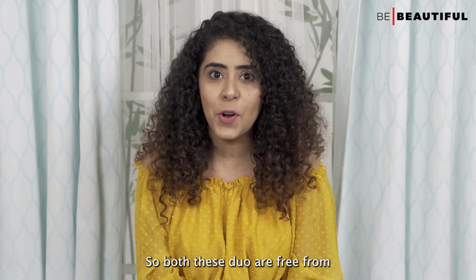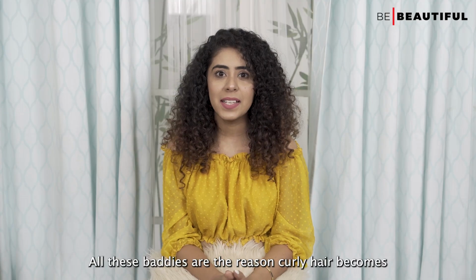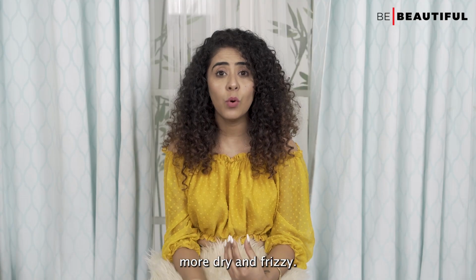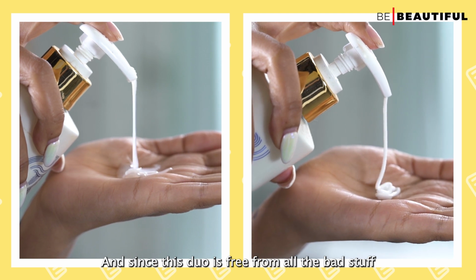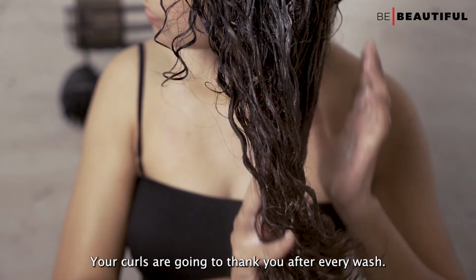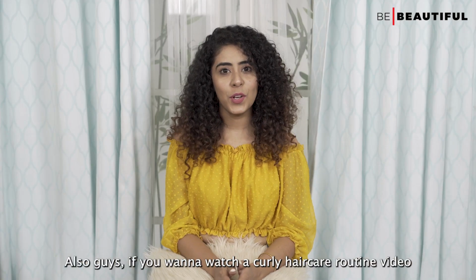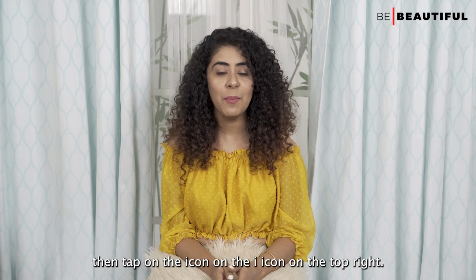Wait, I'm not done yet. Both these duo are free from dyes, sulfates and parabens. All these baddies are the reason curly hair becomes more dry and frizzy. And since this duo is free from all the bad stuff, it is loaded with only good stuff, your curls are going to thank you after every wash. Also guys, if you want to watch a curly hair care routine video, then tap on the eye icon on the top right.